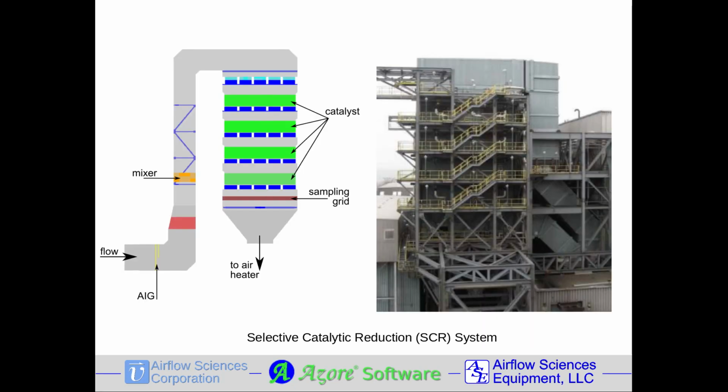Improperly tuned selective catalytic reduction systems, known as SCRs, can prove costly to utilities both in excessive ammonia consumption as well as in increased maintenance costs. As a poorly operating SCR increases ammonia flow to achieve the necessary de-NOx rate, excess ammonia is blown through portions of the catalyst, while other areas struggle to receive enough for proper conversion.